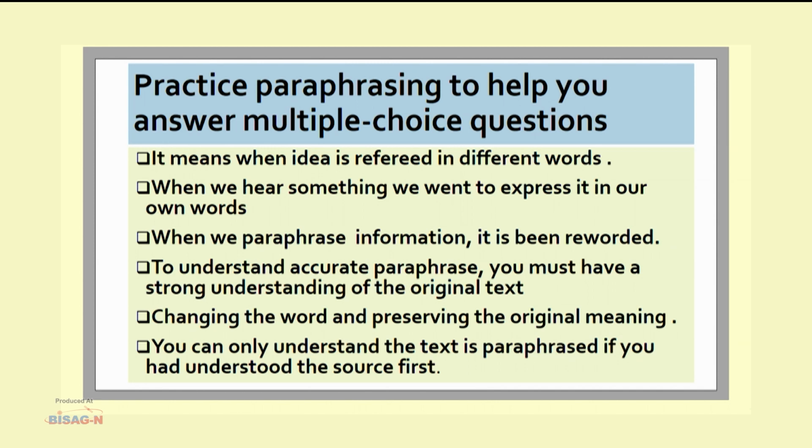So, dear candidates, when you are listening to a certain text, make sure you go with the flow, you be the flow, and you understand all the aspects. If you have understood the source, there will be no problem in answering your multiple choice questions. Even though it has been paraphrased, even though it has been given a different dimension, a different context, you will not lose focus. So understanding the audio which is being played, with full meaning, is very important. Even though it is reworded, you will not face any problem because you have understood the original text, you have understood the source very well.